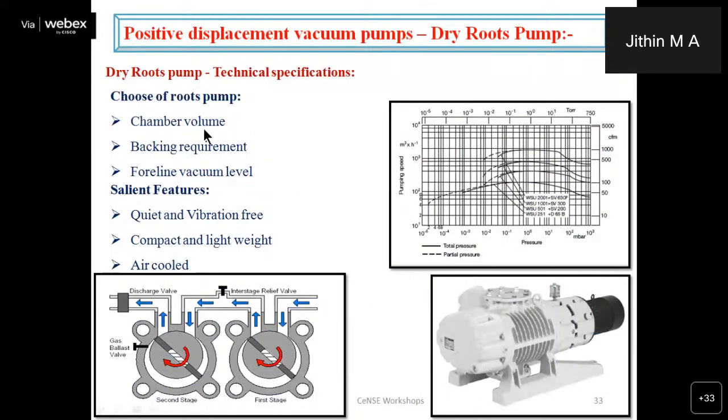So again, in choosing, you will see the vacuum requirement, the foreline vacuum for the chamber volume. People choose two pumps in series to increase the pumping speed. Here the efficiency starts from 10^-2 to 10^-1 level, so it is useful up to 10^-2. But if you have two pumps in series, you can increase it to 10^-4 also.